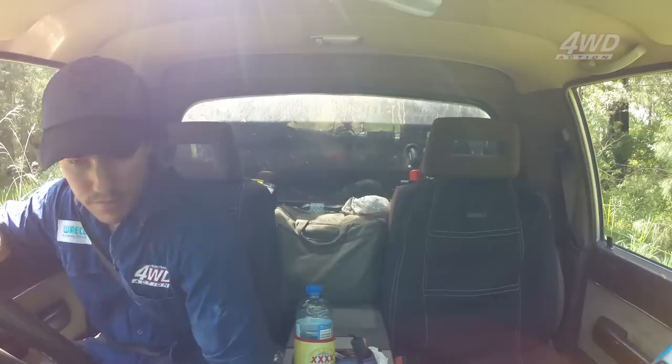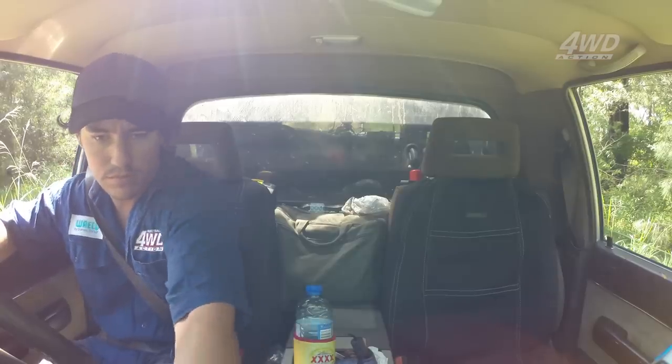Super impressive. Here we go, Shauno versus Commando, round two. Yeah, a couple lockers for this one. I'd be lying if I told you I wasn't a little bit apprehensive. I mean, this is big hills, big ruts, big rock steps, and it's what Coffs is really famous for. This is one of the most notorious tracks in Coffs Harbour.